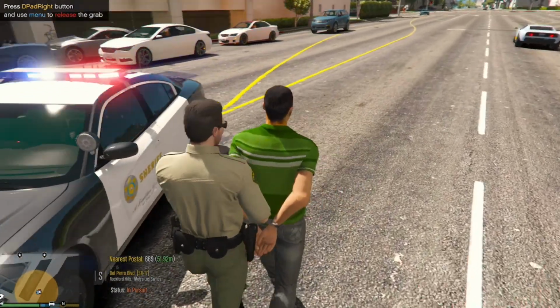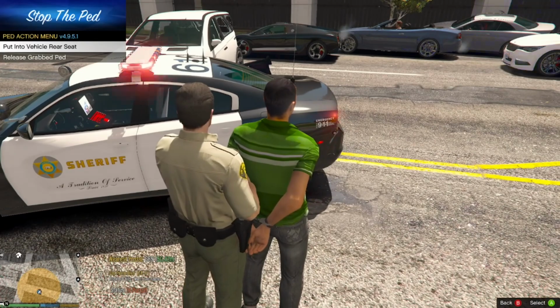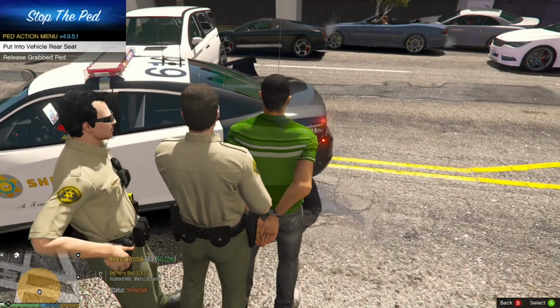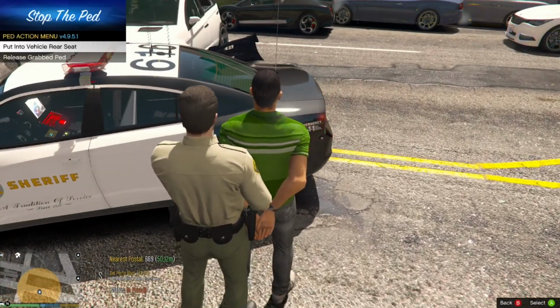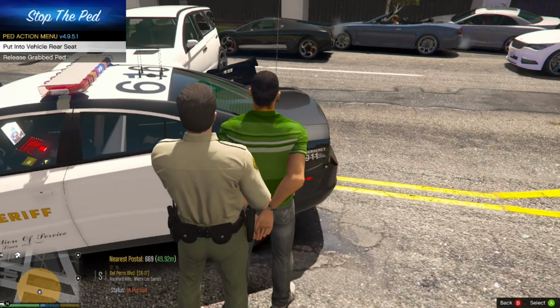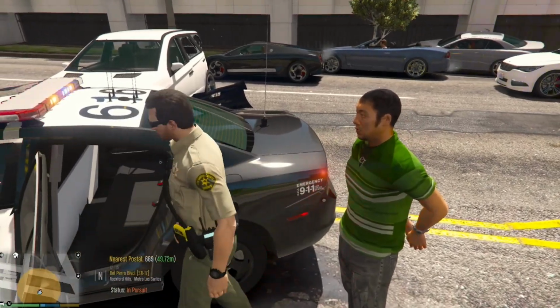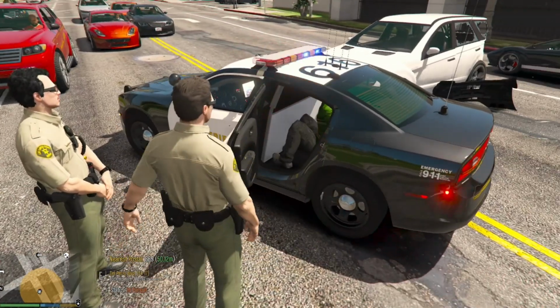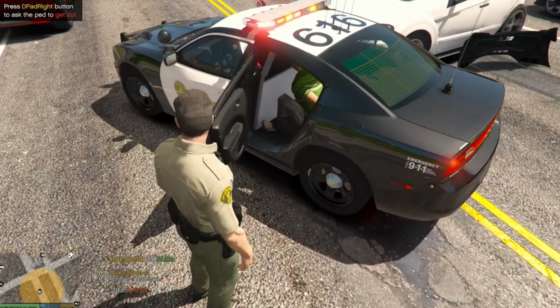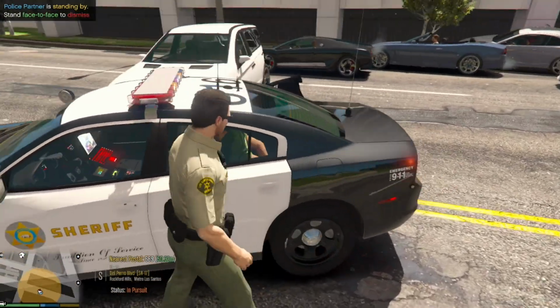So at this time, you're being placed under arrest for carjacking and fleeing and eluding LEO. So I'm going to advise you of your rights right now. You have the right to remain silent. Anything you say can and will be used against you in a court of law. You have a right to hire an attorney. If you cannot afford an attorney, one will be appointed for you by the state of San Andreas. Do you understand these rights have been read to you? Alright, go ahead and sit tight and we'll be right back with you.